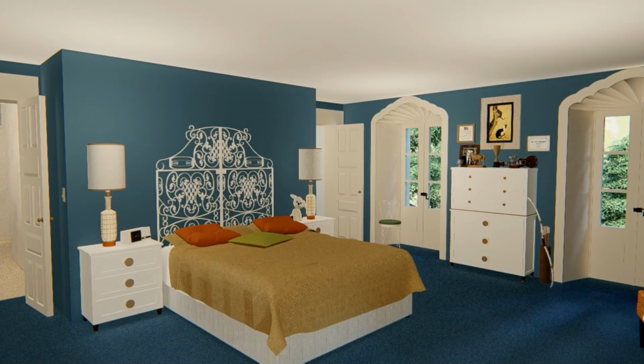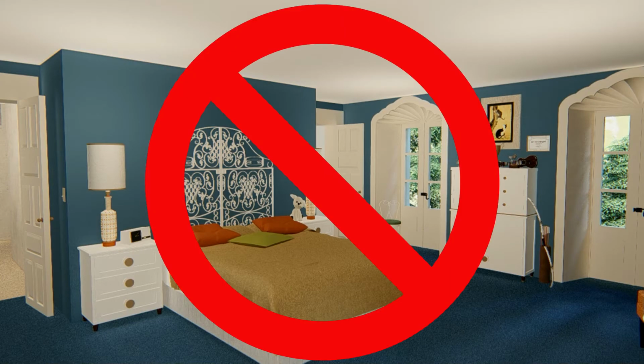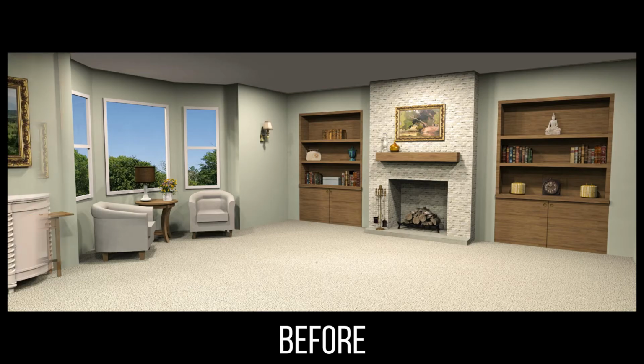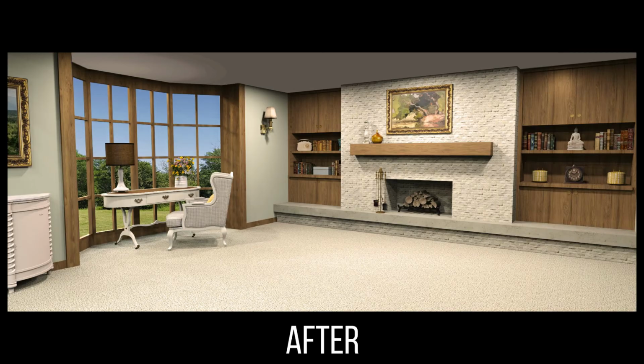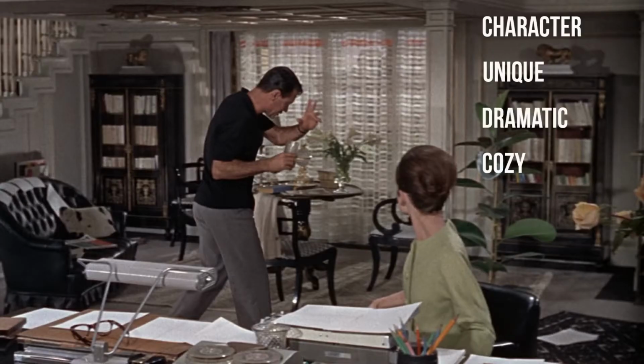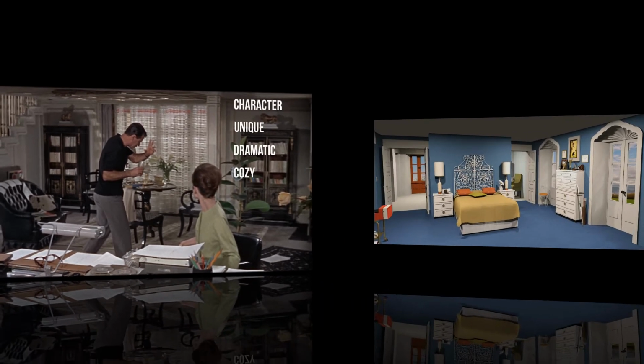Now I want to have a little fun here. I want to show you what a couple of the cinematic design principles do for this room by simply taking them away. In one of my cinematically inspired design episodes, we discussed the principle of scale and the effect it has on a room and what it adds to the design. And in another episode, we learn about architectural elements and how the cinema uses them, all of which you can use in your own home to achieve similar effects.